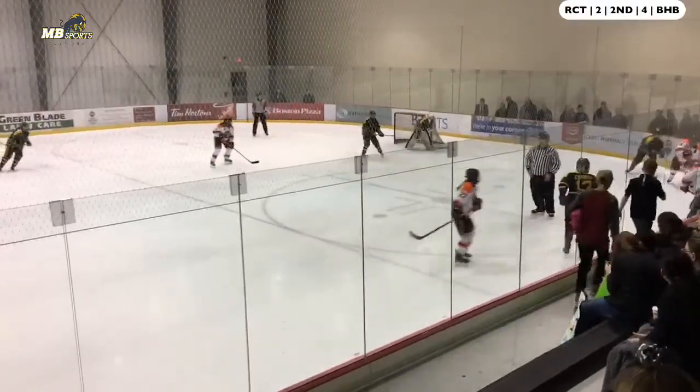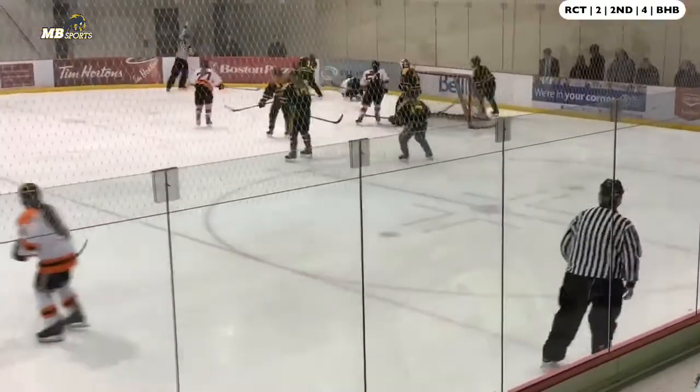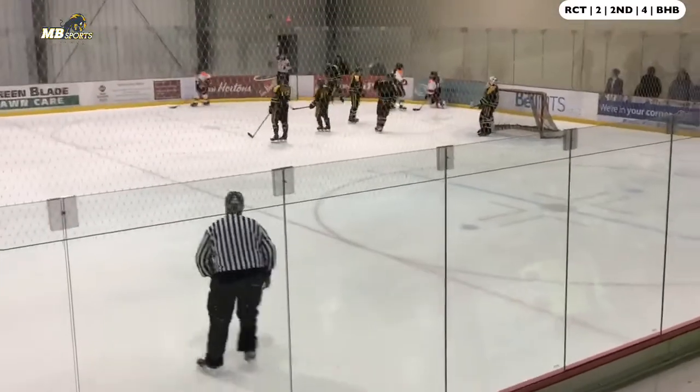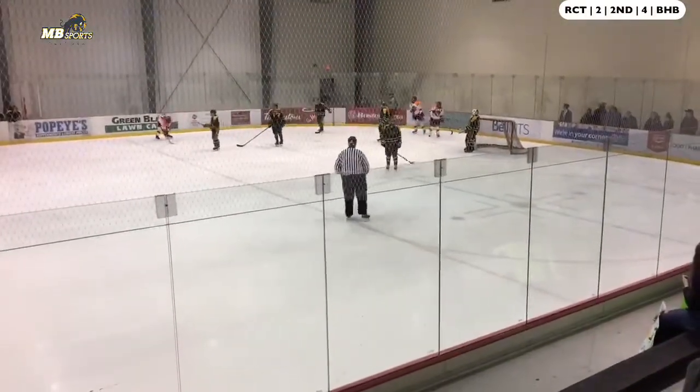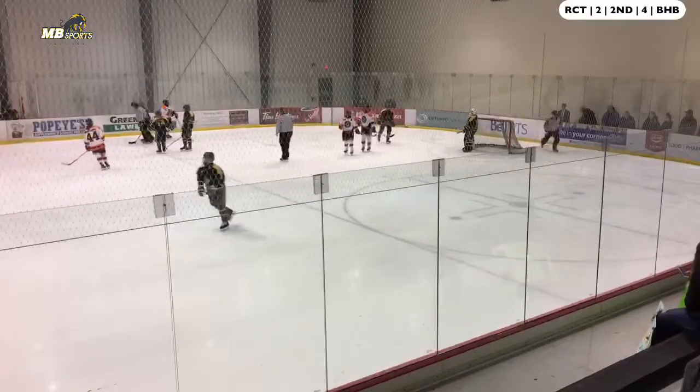We're back to the action here. You know what? I'm loving this here. This is a back and forth game. We got country tunes going. We got goals, and we have some more penalties as it looks right now. We have a call on the ice. The ref put his hand up. It looks like a tripping call coming up.